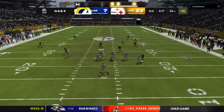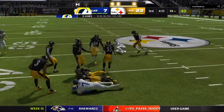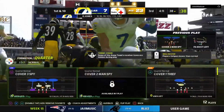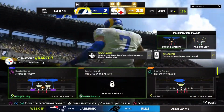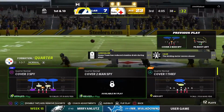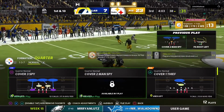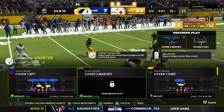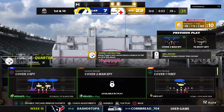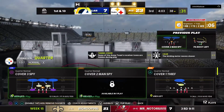Jones now off the bootleg. He finds Hopkins, complete. And he is going to have a Rams 1st down as they're able to get the 3rd down conversion. That's well executed there on 3rd down. And I love the confidence that they had to let their tight end try and find some space in the middle of the field, right in their quarterback's line of vision. And QBs love to make that easy throw, and they hooked up there for a 1st down.